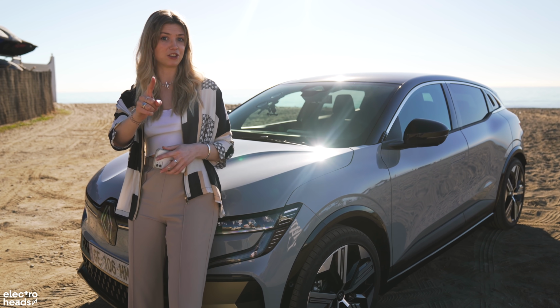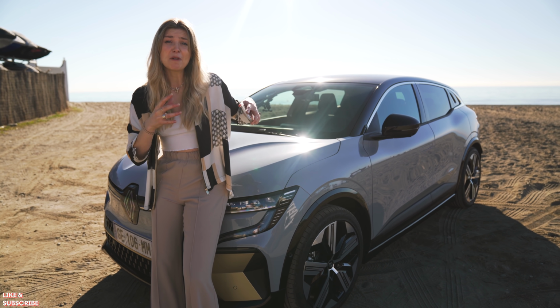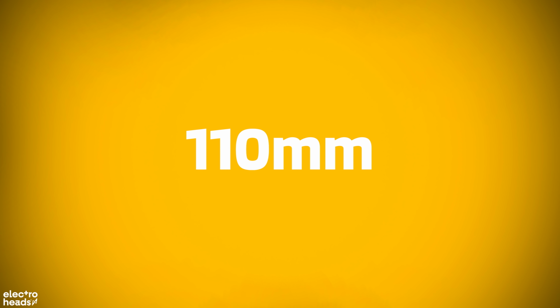Now, a quick one on the battery. You guys may not know that Renault have designed an insanely thin battery in this car. It is only 110 millimeters. That's right, 11 centimeters. I could go on about the battery, but I will spare you the time.